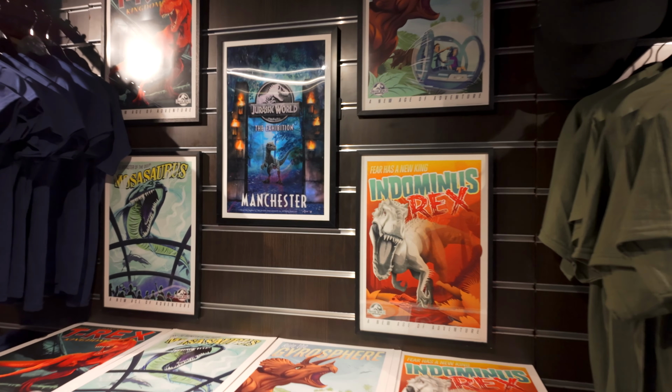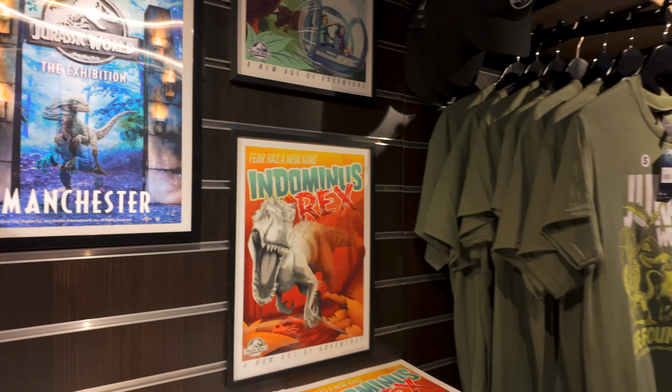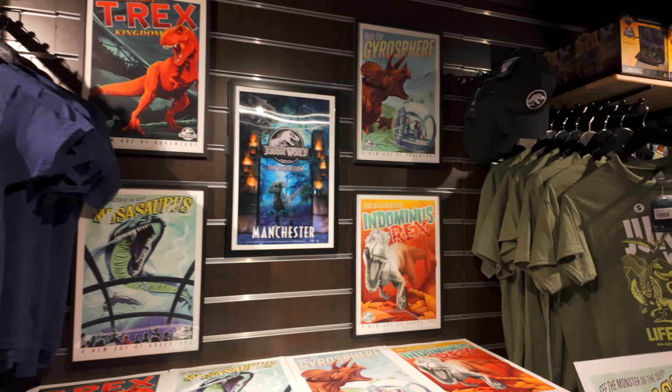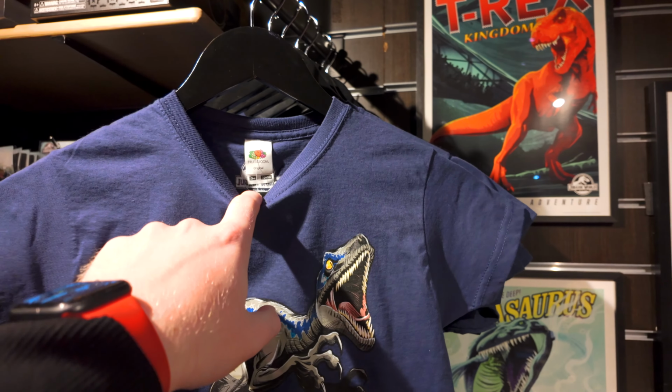So these are the prints that we saw when we first walked in. I did like these. These would be cool as a set in a bedroom, wouldn't they? These are the ones you saw on the front. Yeah. I like that one. Again, look, Fruit of the Loom. Hang on a minute, they're from a print on demand store. Yeah, the hoodies are AWD as well, which are print on demand.